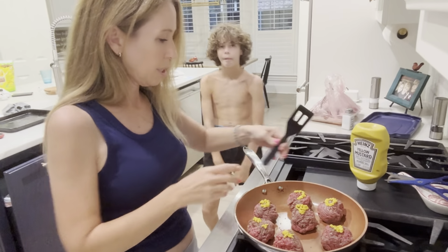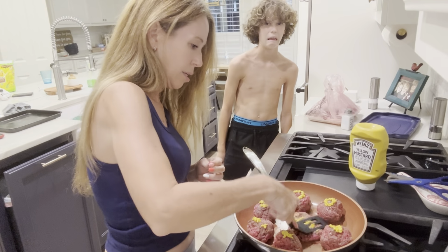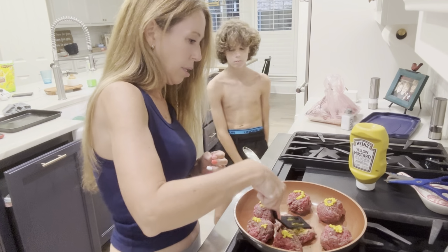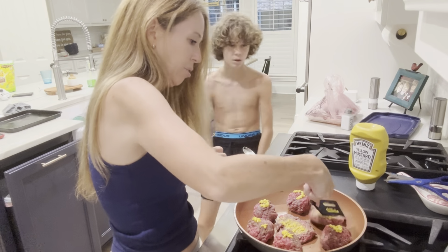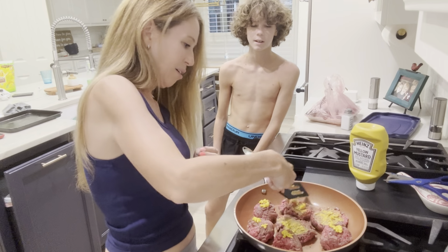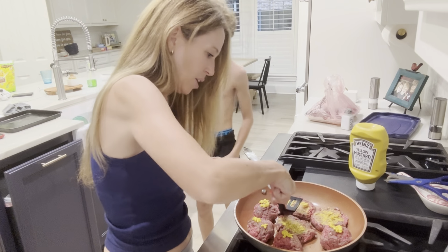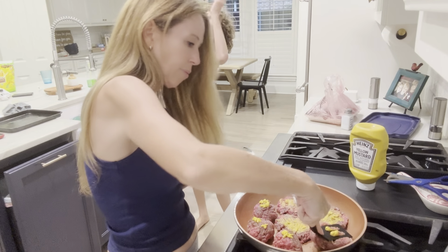Now we're gonna smash these. And then we're gonna put them on Hawaiian rolls. You're not gonna hate it. They're actually a little bigger than I thought they were gonna be, but that's okay. That's what I told you. Yeah. We need to make mini burgers, but these are kind of big. These are like dad's burgers. It's okay though. That means you're gonna eat two or three.